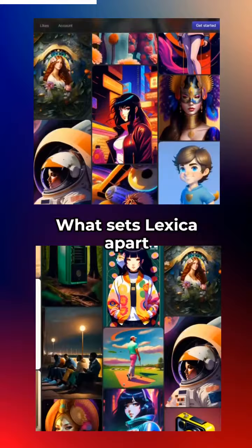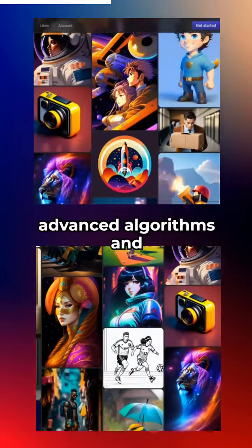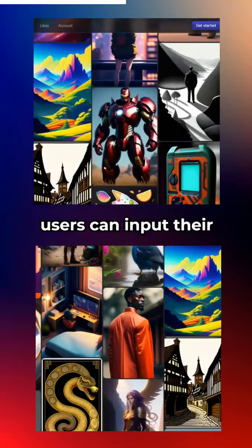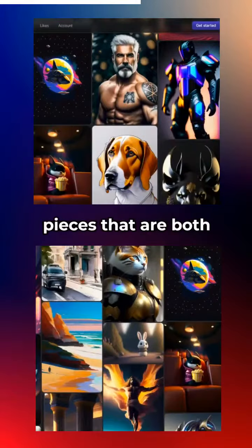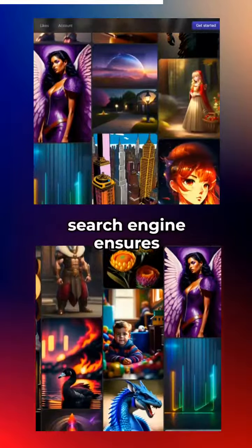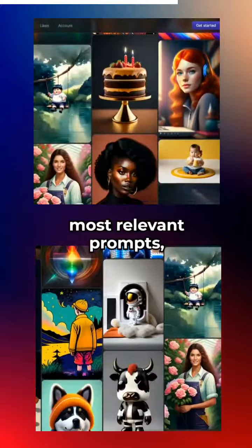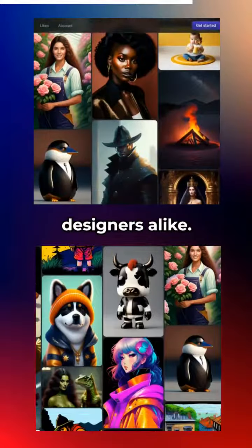What sets Lexica apart from other AI art models is its advanced algorithms and intuitive user interface. With just a few clicks, users can input their desired parameters and generate stunning art pieces that are both beautiful and thought-provoking. Additionally, Lexica's sophisticated search engine ensures that users always have access to the latest and most relevant prompts, making it an invaluable tool for artists and designers alike.